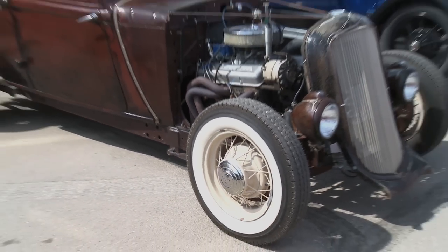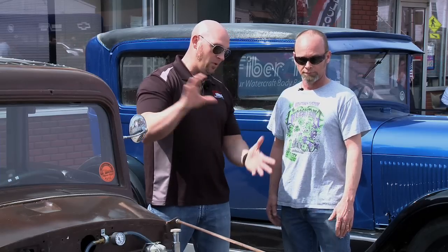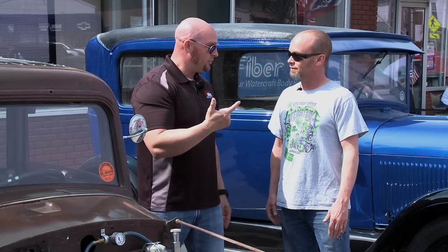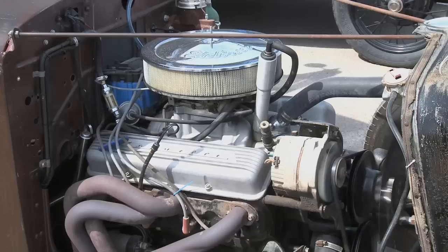You've done a good job, man. Thank you. It looks sweet. I mean, personally for me, I'd probably put some smoothies on there, but you kept it old school cool and you did a good job. It's setting low, it's looking mean, and it's ready to go for a ride. Yeah. I think I got one more question for you. All right. Can we hear this bad boy? Absolutely. Fire it up! All right.